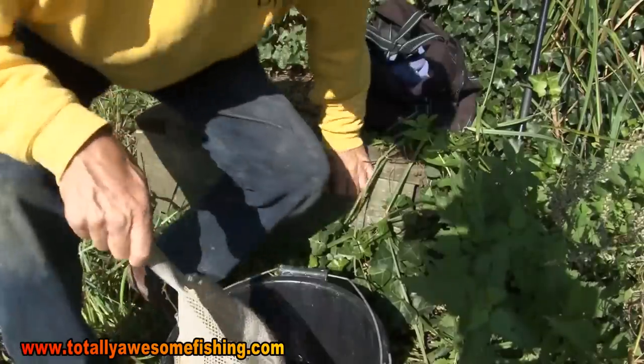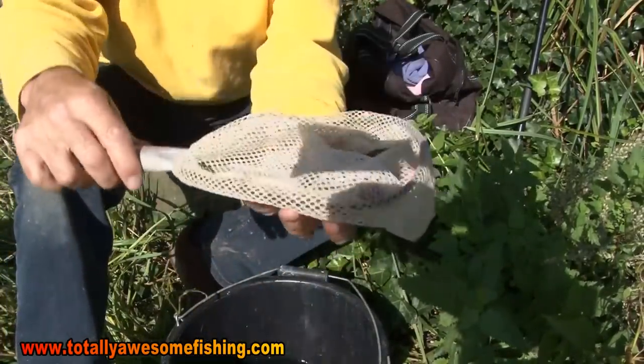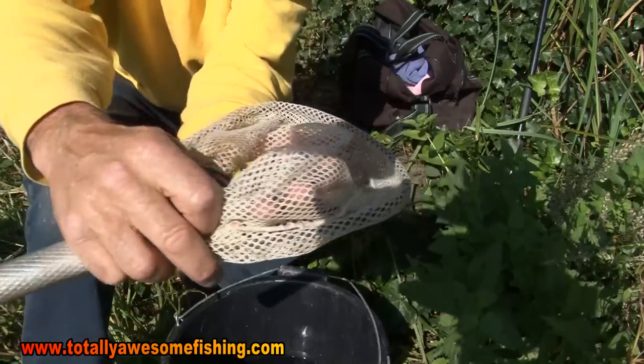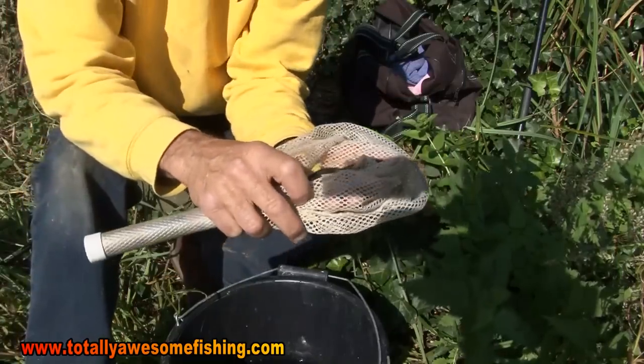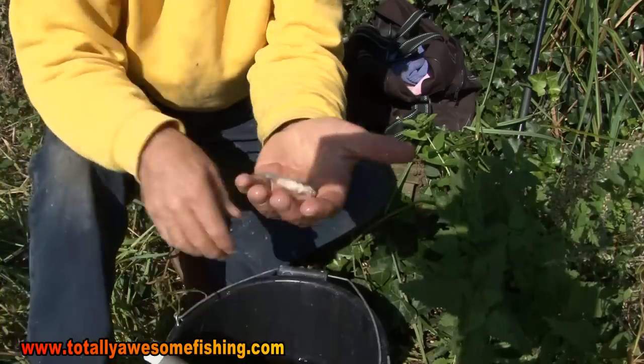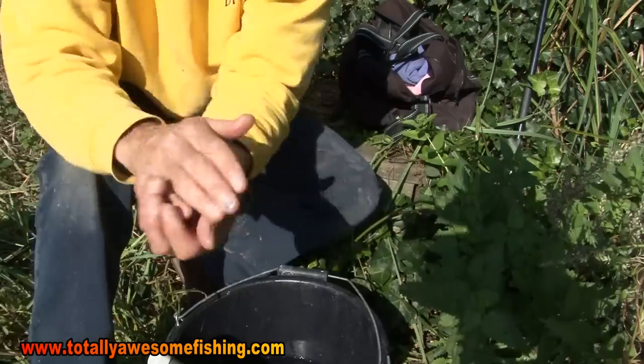There we go. To show you that I wasn't messing about, we did actually catch some. There you go. Lots of lovely little minnows, all ready to go on the hook. And that's all you need, just one of these. So they tell me, one of these little chaps, there, just lip hooked on, and away we go.